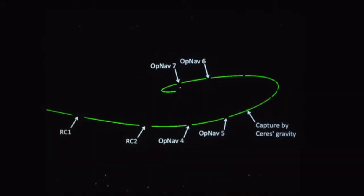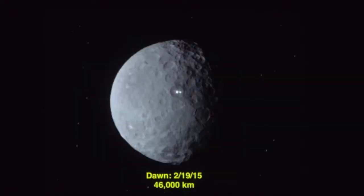So this is the path I think I showed at the end of February, the last time we talked. And we were about right here the end of February. And it was early March when Dawn finally got close enough to Ceres that it was able to be captured in the gravity well of Ceres. And then it's been adjusting its orbit ever since.